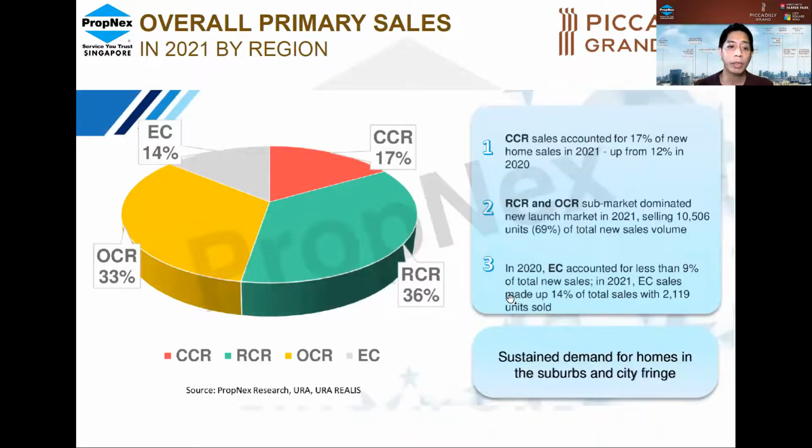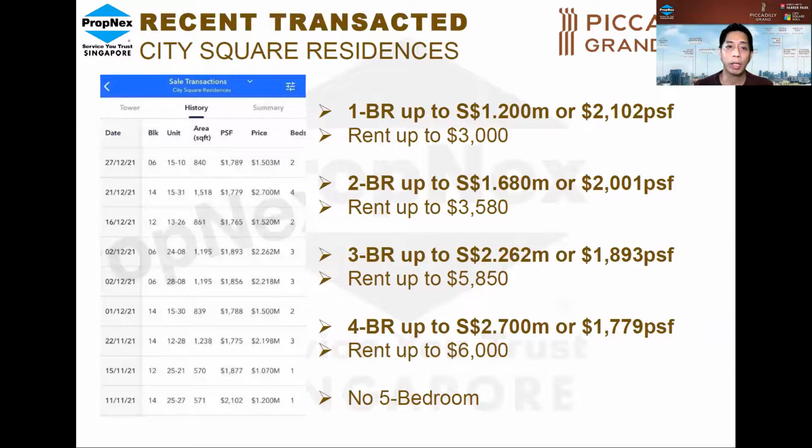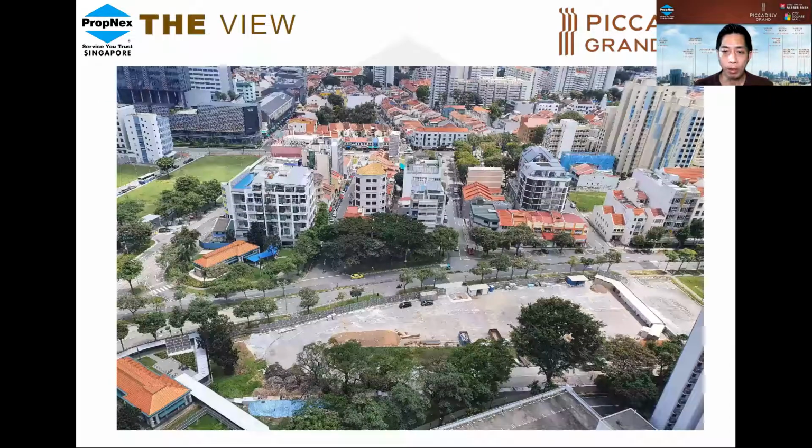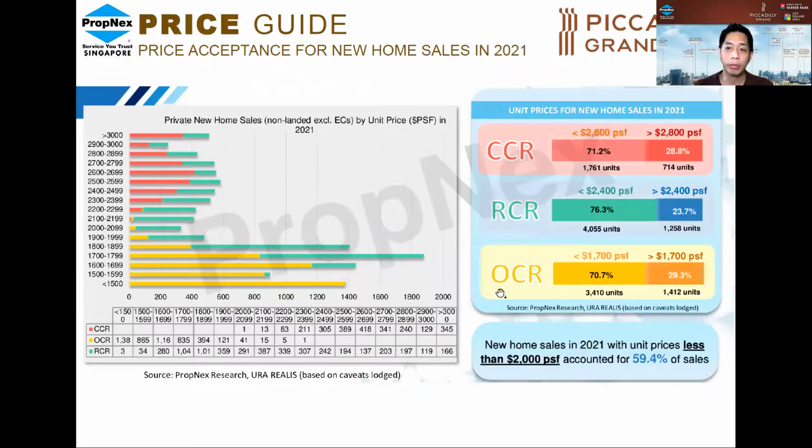By region, we're going to see that predominantly 70% of all primary sales are in the OCR and RCR regions. In terms of pricing, 73.2% of new home sales were priced at 2 million and below. So that's really the sweet spot for city fringe areas. And of course, we're expecting for 2021, 76.3% of sales done below 2,400 per square foot in the city fringe area, RCR. So that is really the sweet spot.